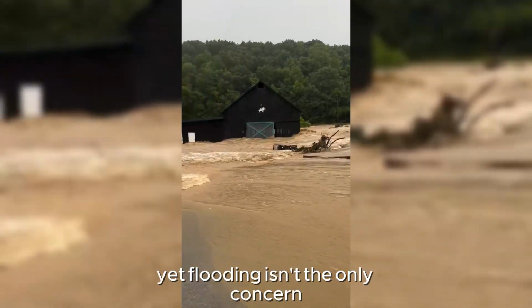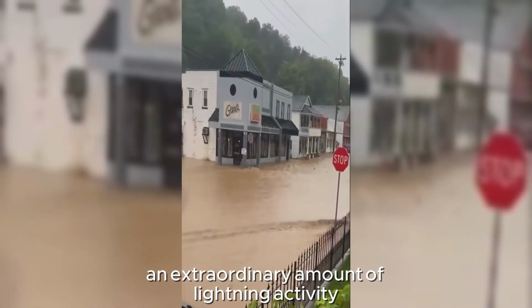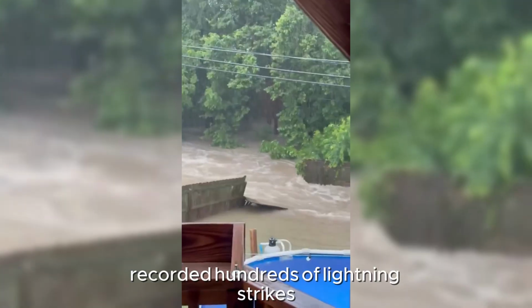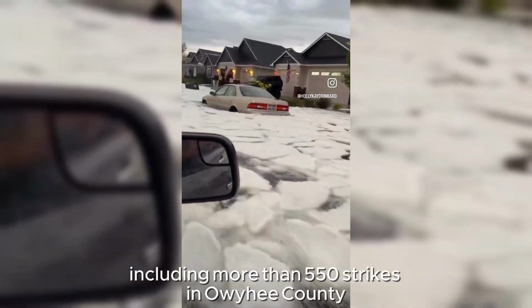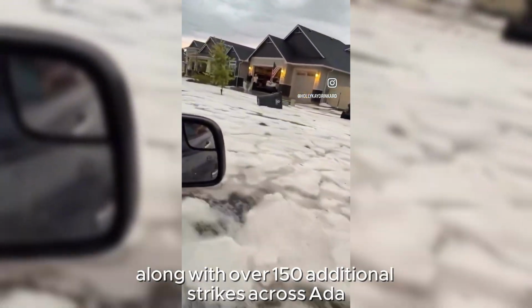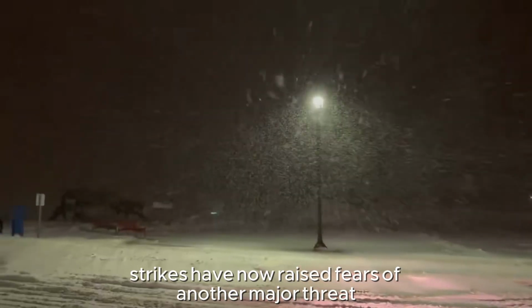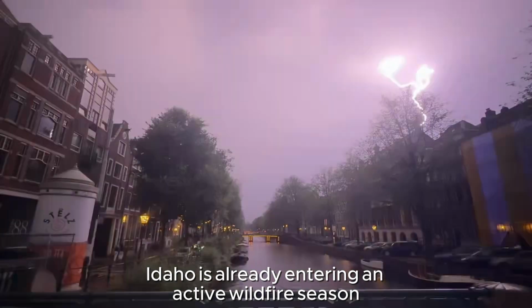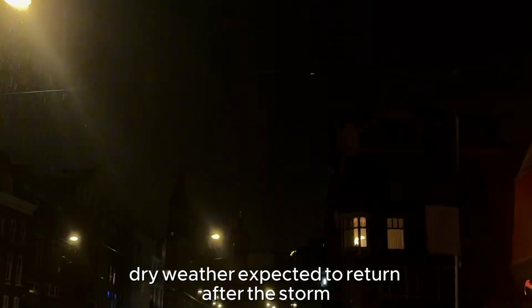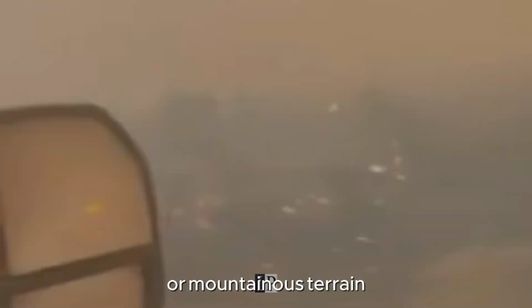Yet flooding isn't the only concern. Weather experts say the storm produced an extraordinary amount of lightning activity. Detection systems recorded hundreds of lightning strikes within just a few hours, including more than 550 strikes in Owyhee County, along with over 150 additional strikes across Ada and Canyon counties. Those lightning strikes have now raised fears of another major threat: wildfires. Idaho is already entering an active wildfire season, and with hot, dry weather expected to return after the storm, officials worry that any lightning strike in dry grasslands, forests, or mountainous terrain could ignite new fires over the coming days.